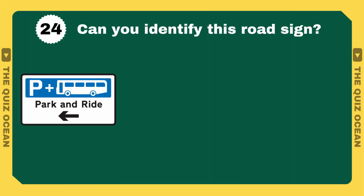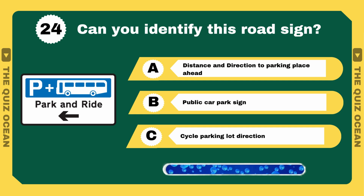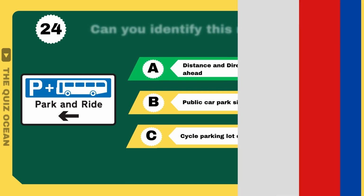Question 24. What facility is located ahead? A. Distance and direction to parking place ahead. B. Public car park sign. C. Cycle parking lot direction. The answer is A. Distance and direction to parking place ahead.